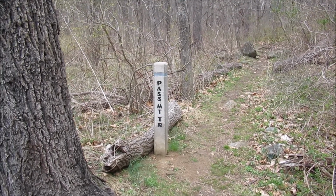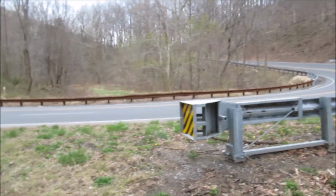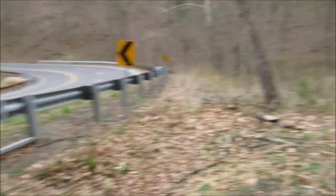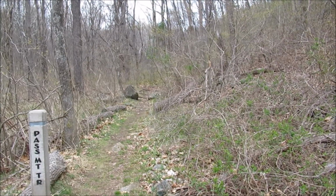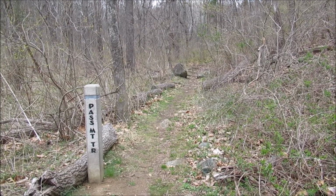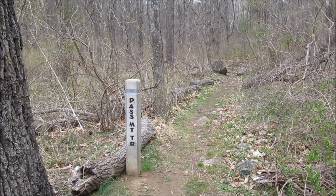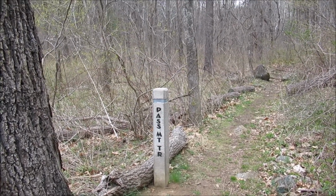Okay, I'm up to the hairpin turn. Here's the hairpin turn right there. I'm parked down that way a little ways around the bend. And here's the trailhead for Pass Mountain Trail, which used to be an old road. So we're going to follow this up a little ways, and then I'm going to start looking for a branch of this that went to the left and crossed over the headwaters of Thornton River up here.